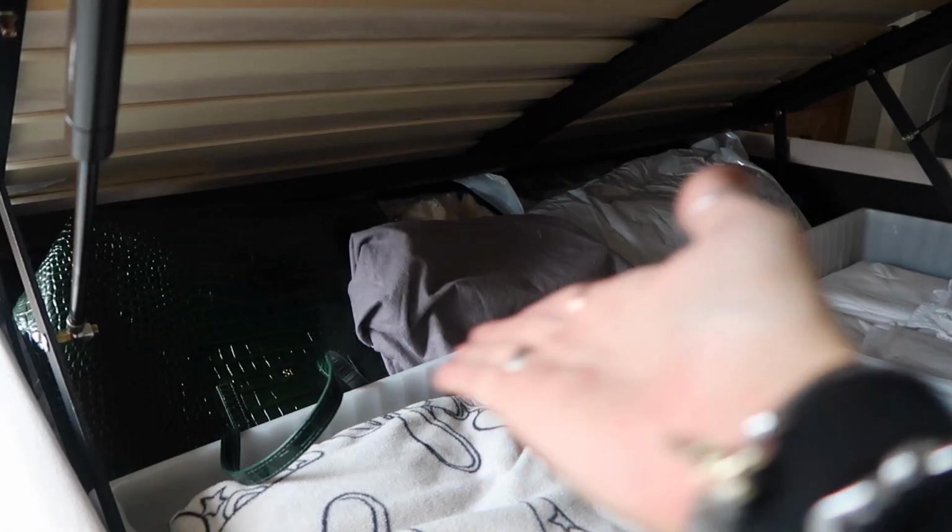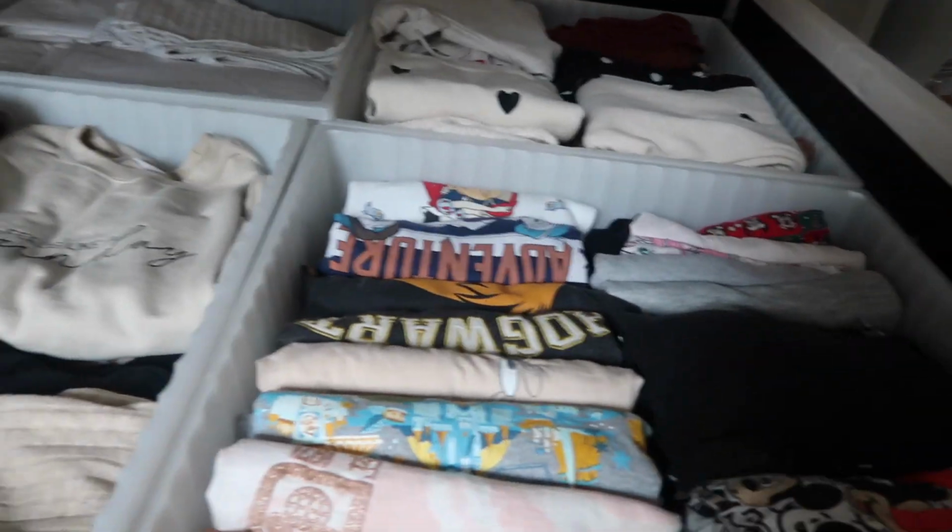And it all fit nicely under my bed, and I still have all my PJs and stuff here. Oh yeah.